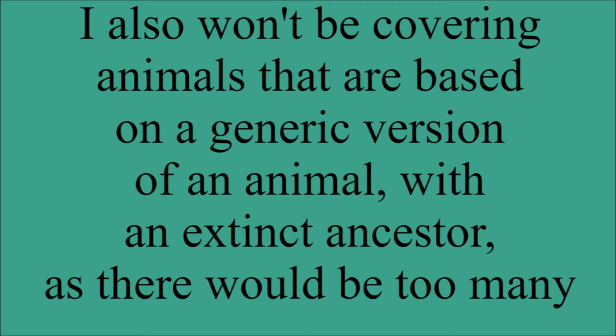So, with all those rules and stuff out of the way, let me get started with the only 5 families in the entirety of Generation 3 that have an extinct animal basis. 5. I thought Generation 2 was low. Nope, this one only has 5. So this is going to be one of the videos on the shorter side of things.